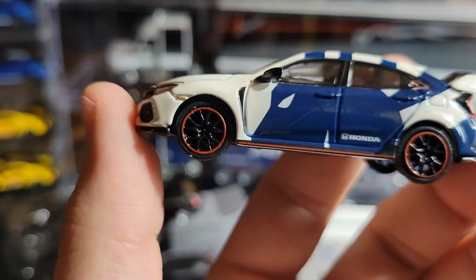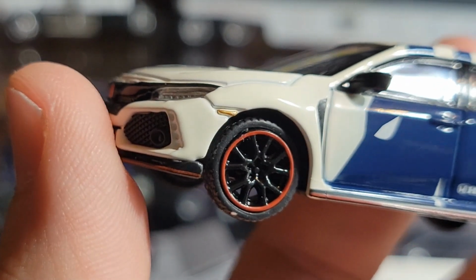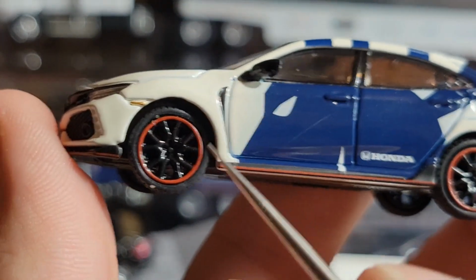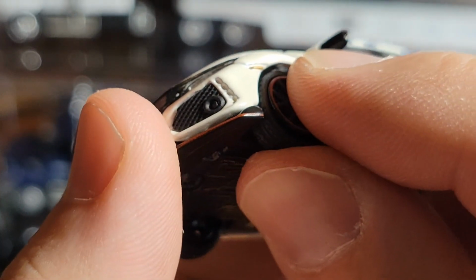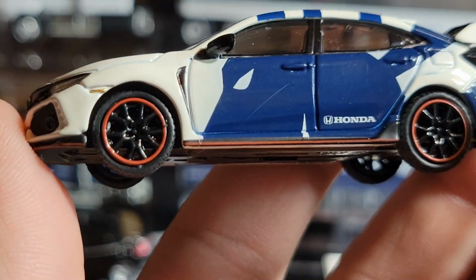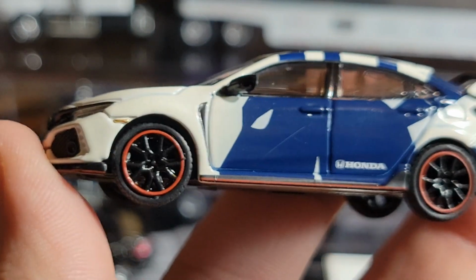The wheels are decent. They do look pretty good. It's kind of like a dual 10 spoke type of thing. Nice glossy black. You do have the red ring around the outside of the rim. This tire is a little bit funky. See if we can fix that. But yeah, wheels look pretty nice. Not a whole lot of detail. You can see a little bit, some indents for the lug nuts right there.